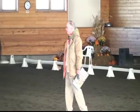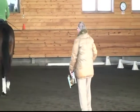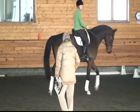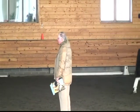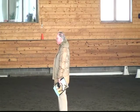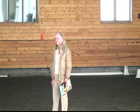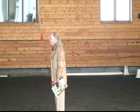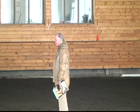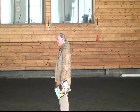Okay, guys, I hope you realize this is fantasy land. You don't see training level tests like this very often. This is probably one of the best Test 3s I've seen. There were some very high marks in it, including a 10. Where do you think there was a 10? The transition at C? Are you a judge? No. Too bad. You're right.